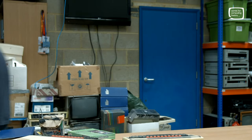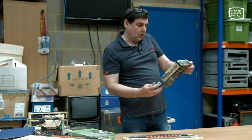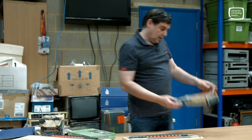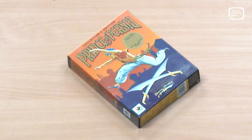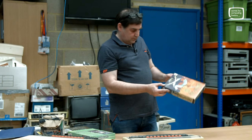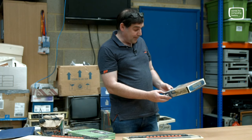Let's move that down here. Another bit of software out of the box. So this is the collector's edition of Prince of Persia. So you can see that just there. So this is for the PC. It includes Prince of Persia 1 and 2 and the making of Prince of Persia.